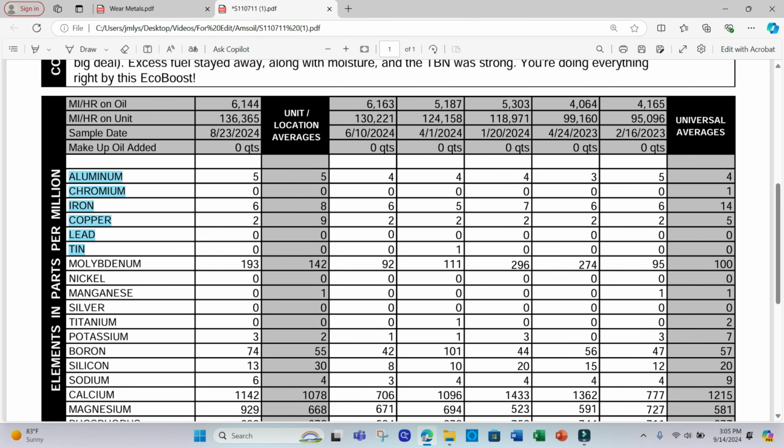Again, on the first column, we're looking at the Amsoil. And according to this report, on the sample I supplied, there were 5 parts per million of aluminum, compared to 4 parts per million coming from the Mobil One sample. Chromium, neither oil had this element in it. Iron was the same at 6 parts per million. Copper, 2 parts per million, both samples. And then no lead or tin were found in either of the 2 samples.